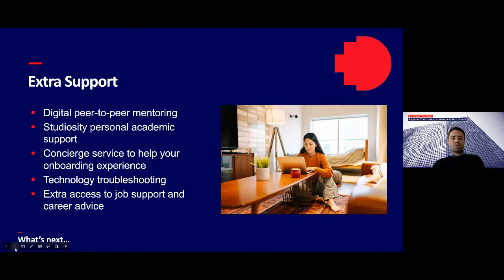During the current situation, we're also providing extra support to our international students. We're offering support initiatives such as digital peer-to-peer mentoring, as well as personal academic support through a platform known as Studiosity. We're also offering concierge services to help students with onboarding, as well as technology troubleshooting, as well as providing extra access to job support and career advice.